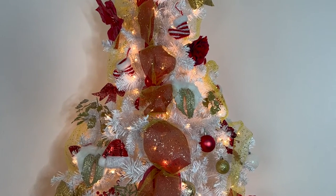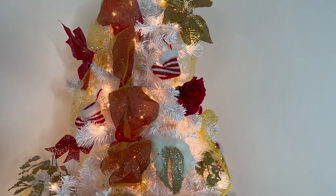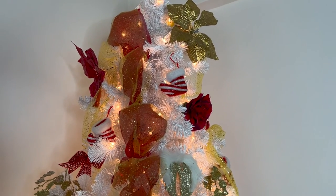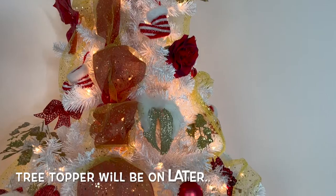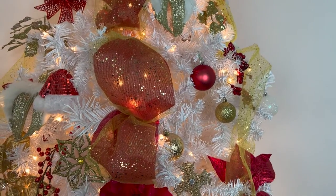I'm doing a voiceover now because the vacuum cleaner was going. So this is the final look of the tree. I think it turned out pretty. However, I'm not completely done with it. There are a lot of spaces in this tree.